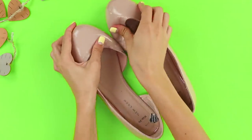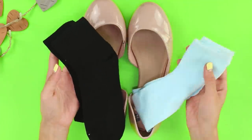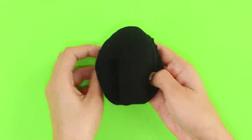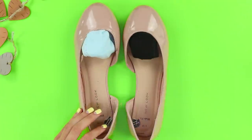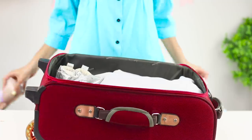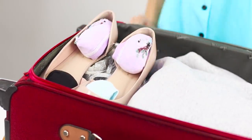To make sure your shoes don't get wrinkled in your bag, use our next life hack. You will need regular socks that you plan to take with you. Fold them. Place them in the toes and the back of the shoes. This way you get extra storage space and save the toes from losing shape.